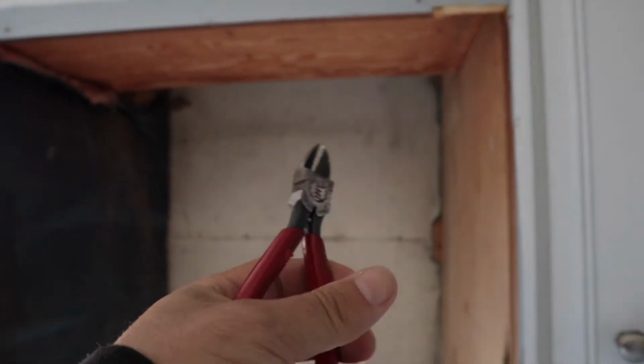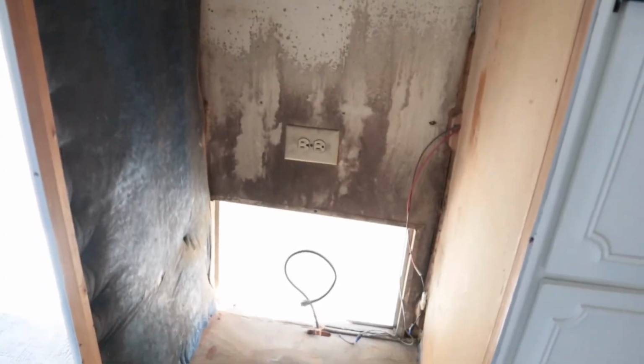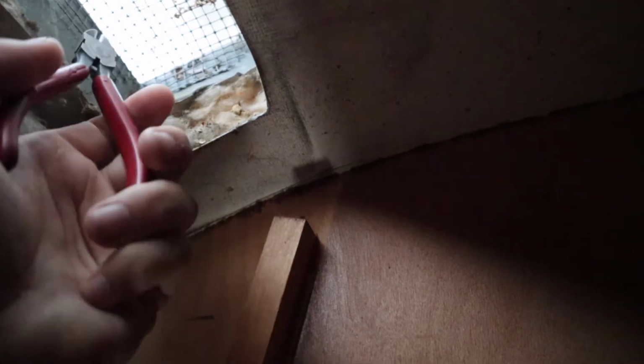So now I'm going to get in here, use these snips, snip me out a little bit of wire, and I should be able to run my solar cables down into this cabinet area. It's very cramped in here.